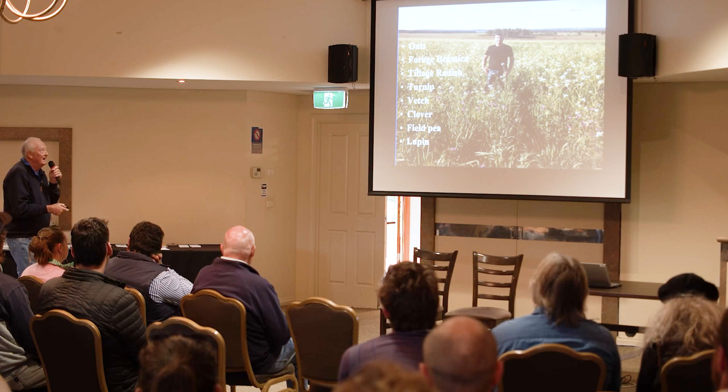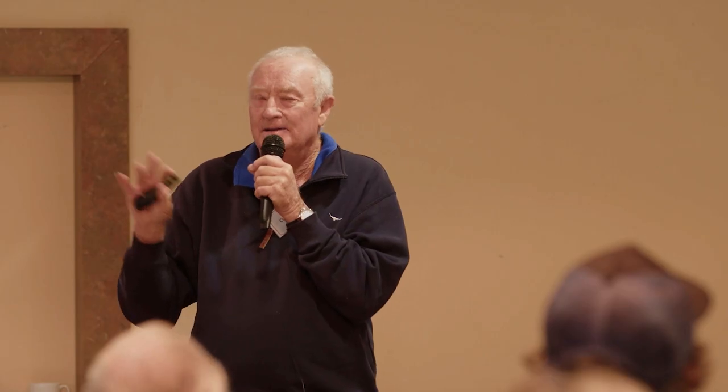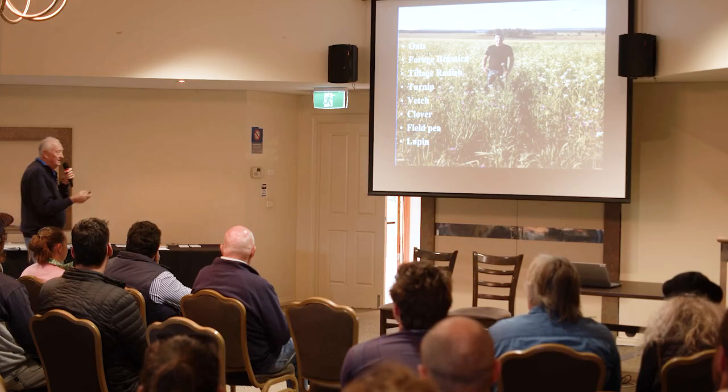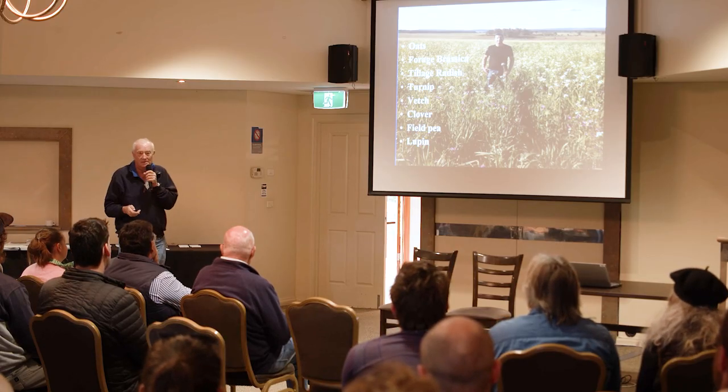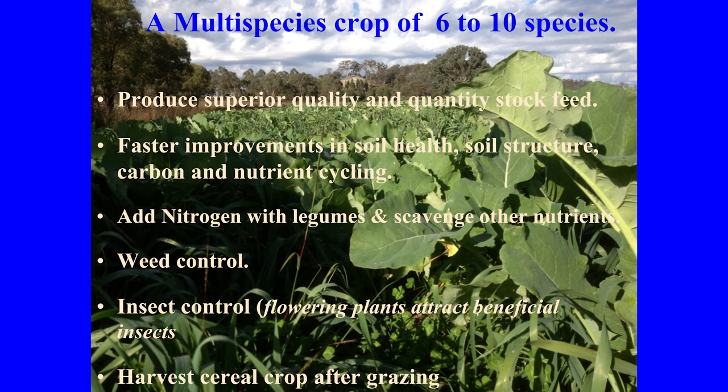So he harvested that, and we got a mix of seed. Now, I just use it to resell it as a multi-species mix. But as far as a practical grain crop, it's not that practical. But you can harvest more than one species at once. But these multi-species crops can do a lot of things.